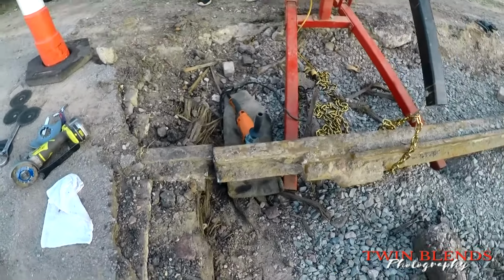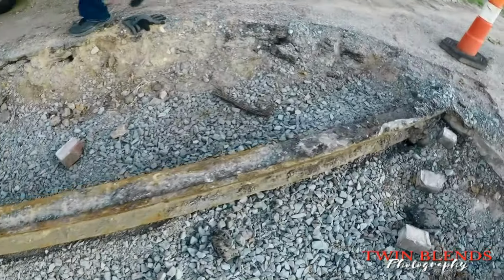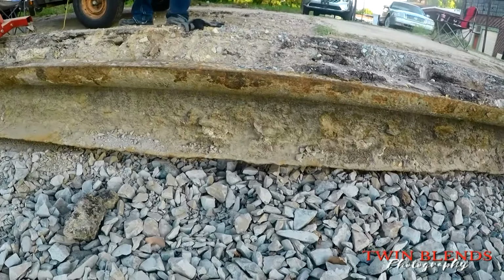Through the short part, the small part. Now we got the big part to deal with. But not today. I mean, look how thick that big boy is.